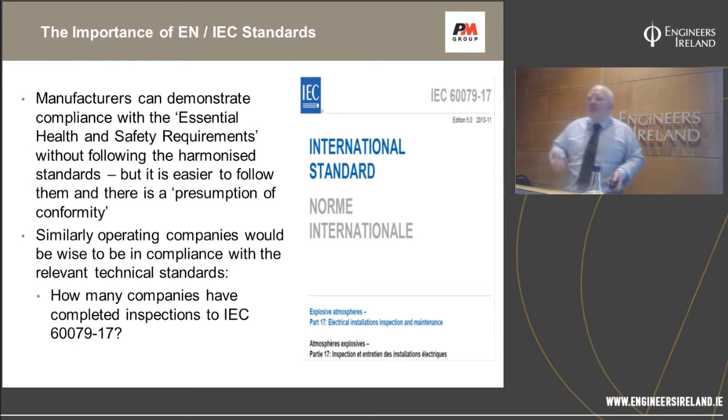So basically, the manufacturers can demonstrate compliance with the essential safety requirements. They don't have to follow these harmonized standards, but it's easier to follow them in Europe. And when you do, you get a presumption of conformity. You're presumed to be in compliance with the directive.